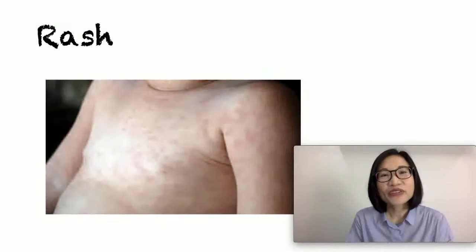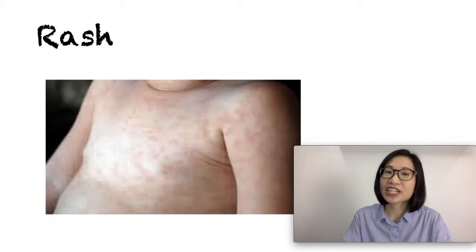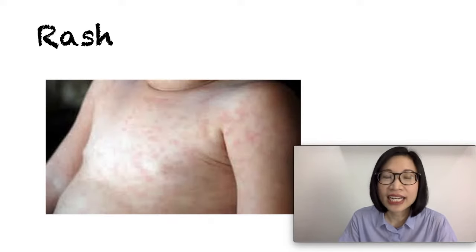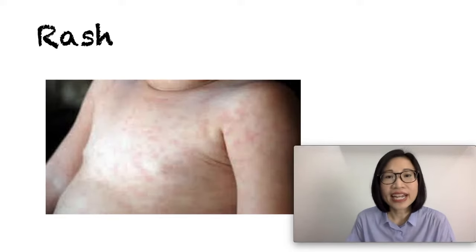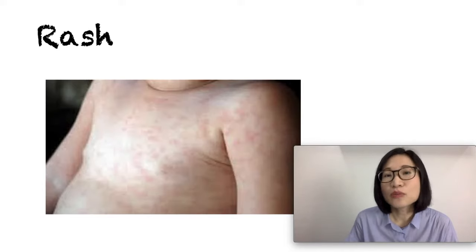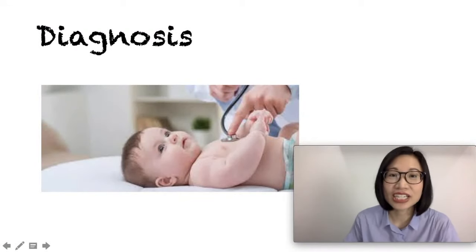Then, a characteristic of Roseola is the rash, which appears in 30% of children. So, after the fever has subsided, a few hours to a day afterwards, the rash appears. It looks red and flat, and it is not itchy though. It is most commonly seen on the chest and abdomen and can also be found on the face, arms, and legs. So how do doctors diagnose this condition?